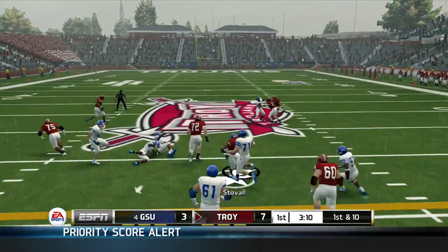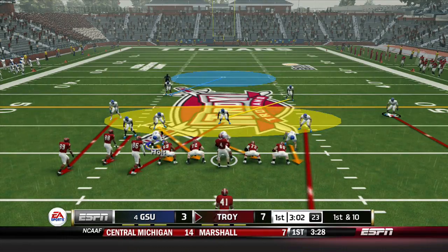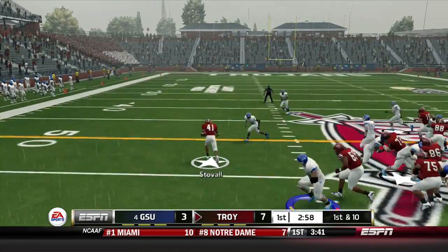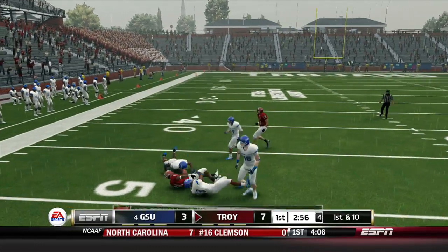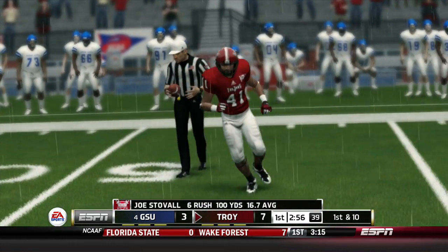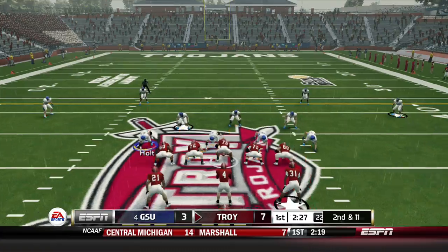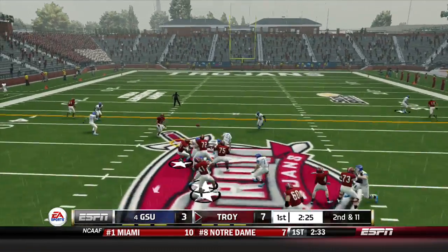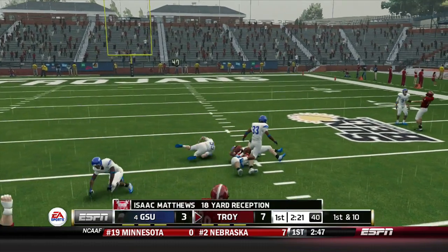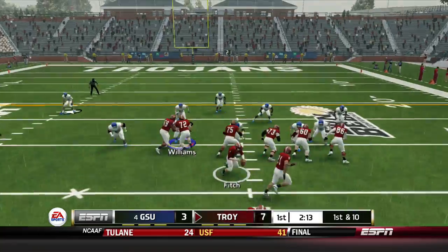Stovall gets the handoff, and he has another first down and more. 89 yards rushing by this Troy offense already, and we're not even through the first quarter. Handoff to Stovall on 1st and 10. He's got another first down again at 13, and he's close to 100. He is at 106 rushes, 100 yards, and we're not even through the first quarter. 2nd and 11 now. Finch is going to pass and hit Matthews here for a first down into Georgia State territory. 18-yard pickup. 1st and 10.